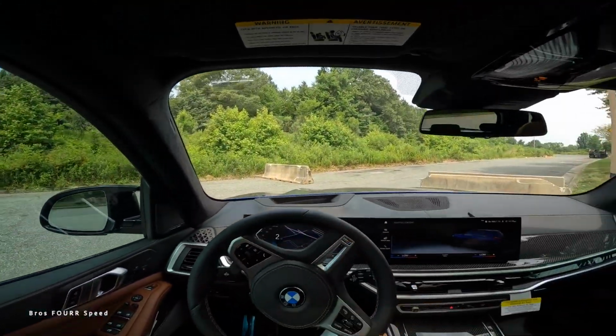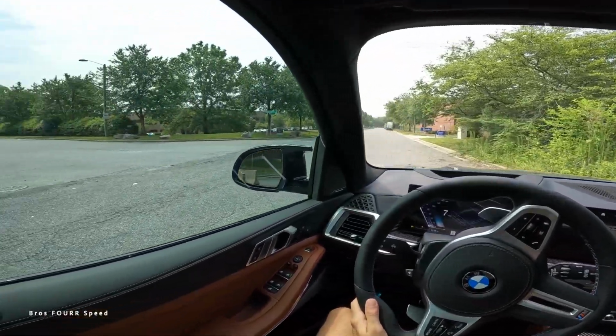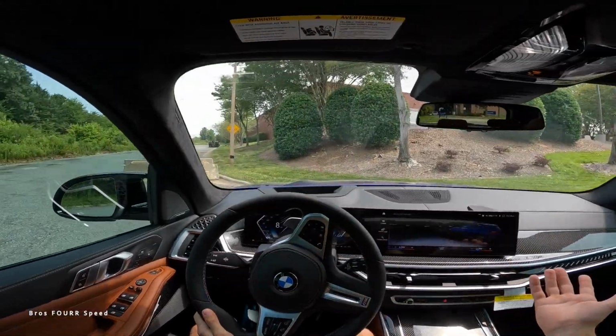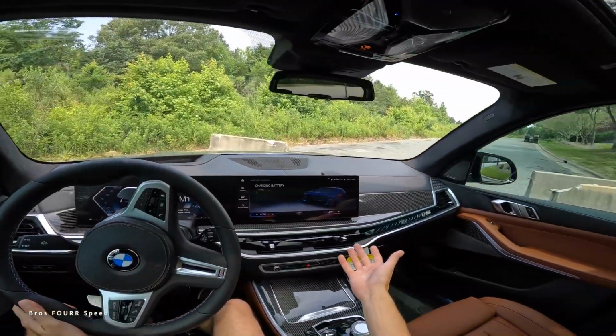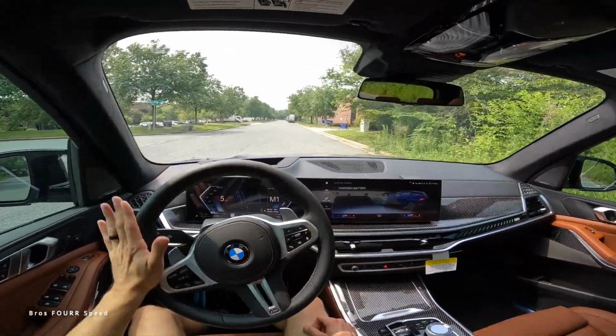So, if we do just a quick U-turn, just kind of flip it around. I don't know if it comes off on camera, but the turning circle is so incredible. Like, this is not a lot of space and I am doing a donut. Like, how is this possible? This thing is so maneuverable. Just a really solid choice.